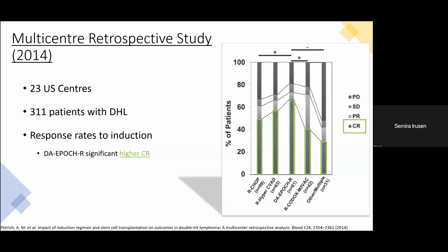This was a 2014 multi-center retrospective study looking at 23 centers in the US and included 311 patients with double-hit lymphoma. The response rates to induction showed that DA-EPOCH, which I'm highlighting here, had a significantly better CR. As one might assume, patients who do not achieve CR have a poorer overall survival. In fact, it is mentioned in the same study that the 2-year overall survival for patients who did achieve a CR and were not consolidated with transplant was 75%, which is far higher than the overall cohort. That suggests that the dominant predictive factor of outcome is achieving CR with your induction regimen.